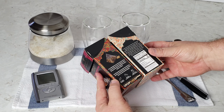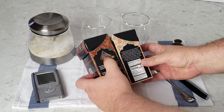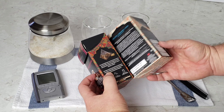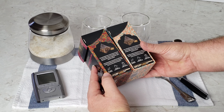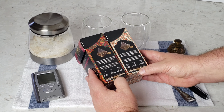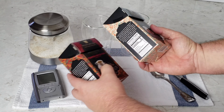We got nutrition. We got stored in an airtight container. You can see they're in these little silky triangular bags, which is kind of cool. Over here we can see 5 calories. So if you're counting calories, there you go. It also says it has 45 milligrams of caffeine. I didn't notice that on the other containers, but there you go. It tells you how much caffeine you're going to get as well. So that's nice.